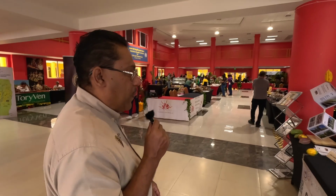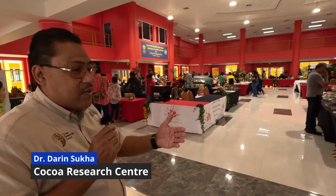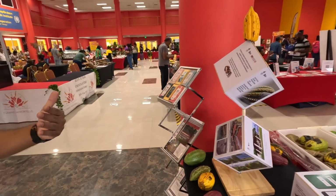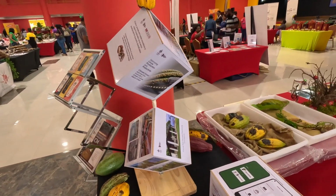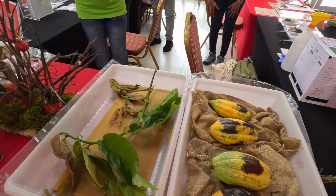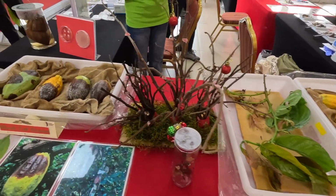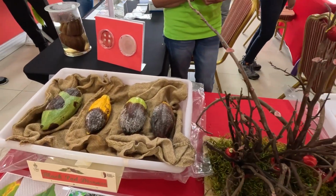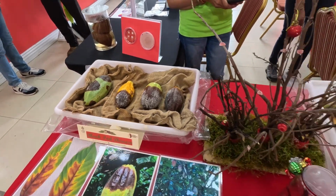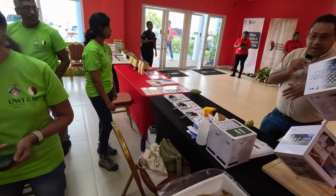Thanks. So, in cocoa, we have a number of diseases. As with most plants, there's always some disease that is prevalent in them. So, in Trinidad, we have two major diseases. We have witches' broom disease and we have black pod disease. We've tried to demonstrate what the symptoms are for these diseases, and the team here will speak about recognizing the symptoms and ways in which we can mitigate the spread of these diseases and how we could control them as well.